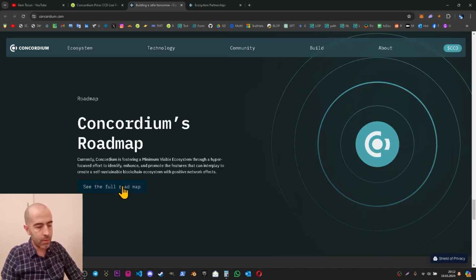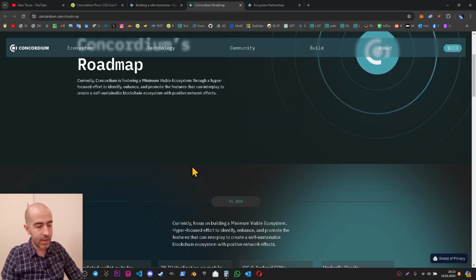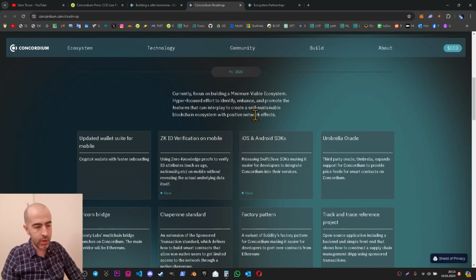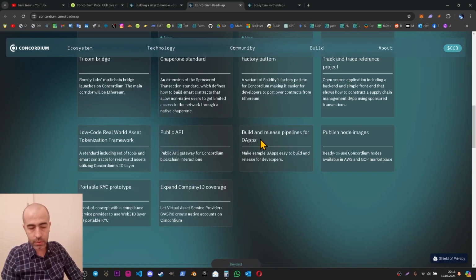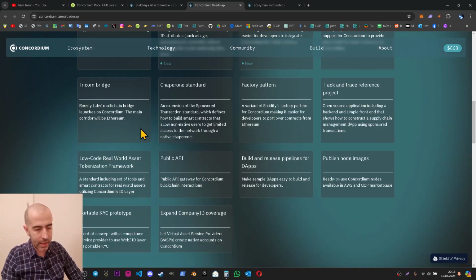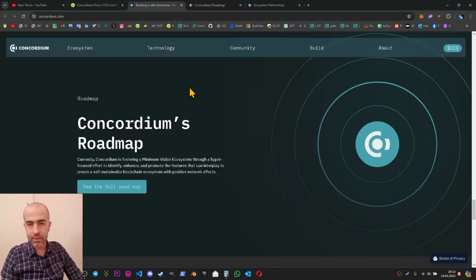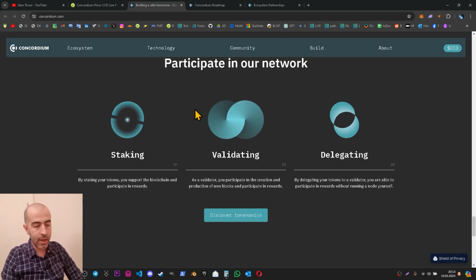If you go down a bit more, we can see the full roadmap. If you click this roadmap, you can see a very complex roadmap divided by two. The first one is the first half of 2024 and the next one is beyond. If you check these elements in here, you will see the development is still ongoing in the blockchain itself and implementing the Web3 ID itself properly and making it easier for the communities.